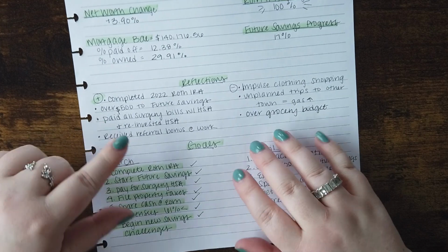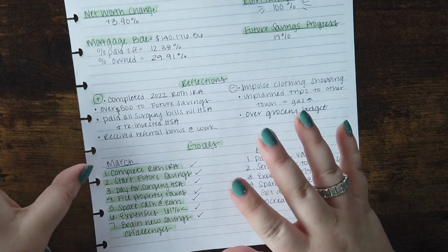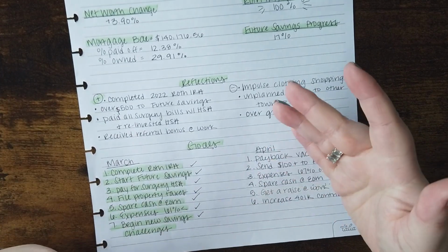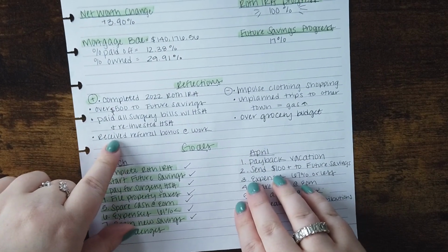I also paid for all of my surgery bills. So I have a health savings account through my insurance and my employer, so I already had that money aside. I got all the bills to pay, I paid them, and then I reinvested my HSA money to build over time, which is awesome. And then I also got that referral bonus at work.